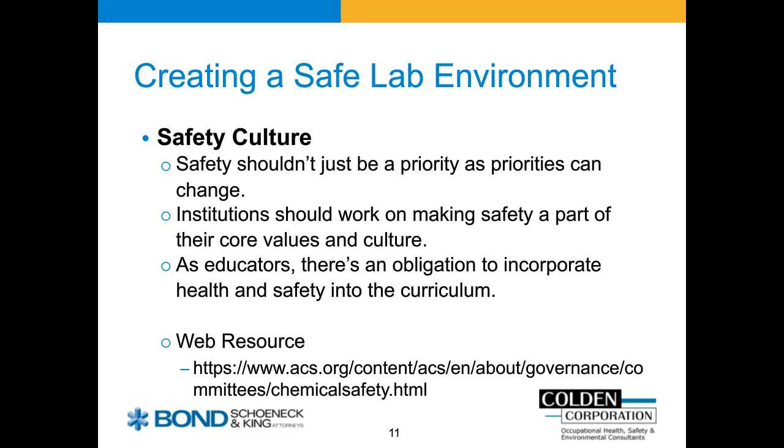It becomes a consideration as much as, do I have the right equipment? Do I have the right chemicals? The question, how am I going to do this safely, is just part of moving forward on a daily basis. And sitting where I sit with a really broad view of various business sectors, I can say it happens, and when it does, it's awesome.